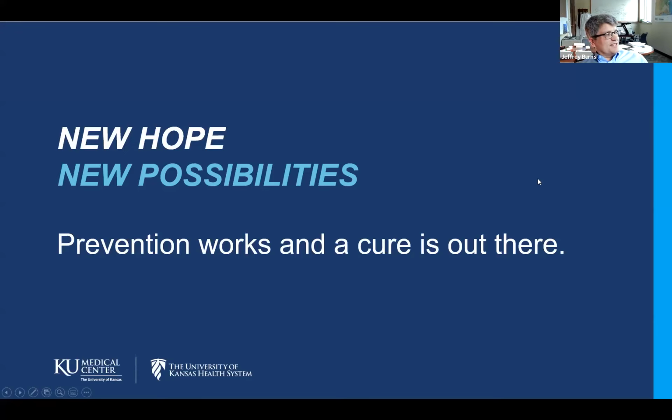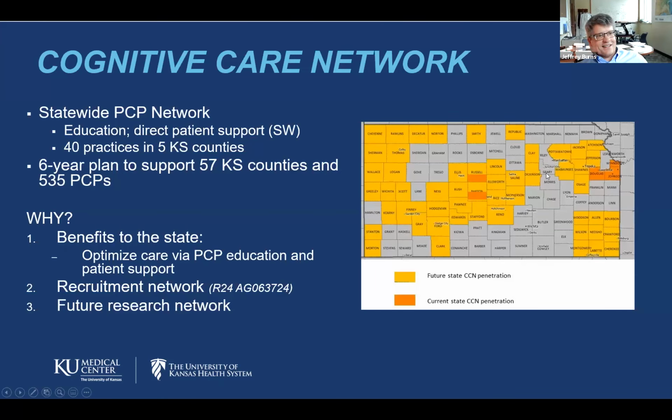So I hope you can see there's a lot of hope, a lot of new possibilities, and that we think prevention works and there's a cure out there. And that's what's driving us to do things like this. We want to network with folks. We want to find ways to get our research into practice, et cetera.